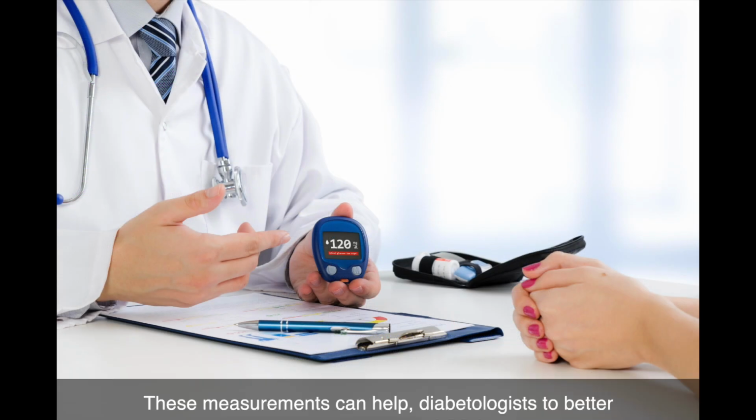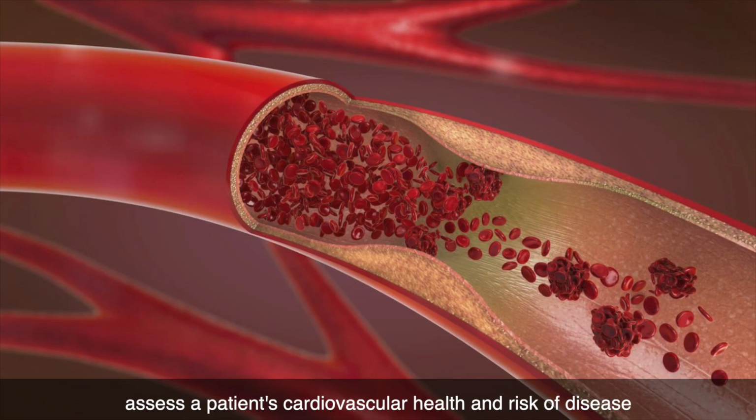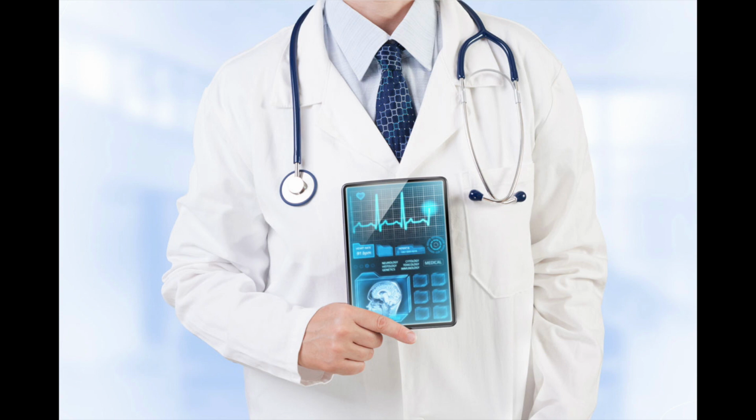By incorporating these measurements into clinical practice, diabetologists can better assess a patient's cardiovascular health and risk of disease, monitor the effectiveness of treatments, and tailor interventions to improve cardiovascular health in diabetic patients.